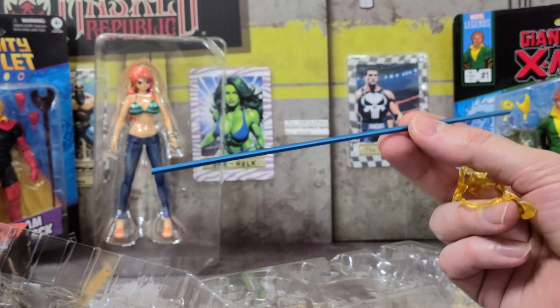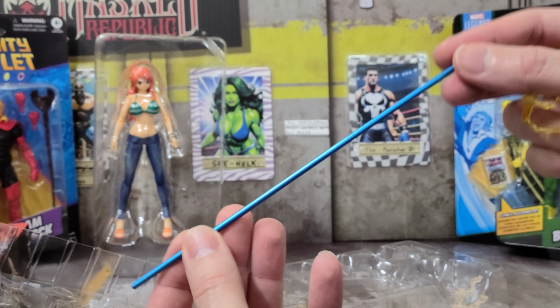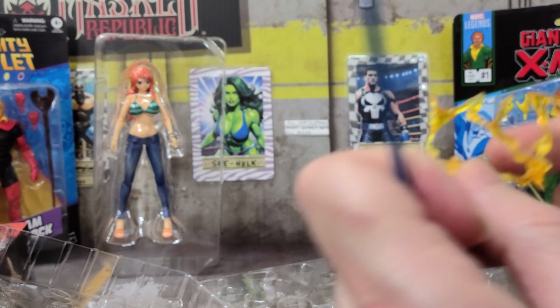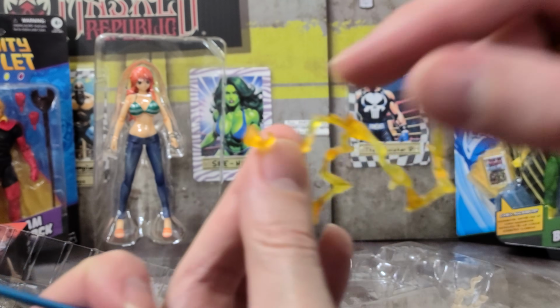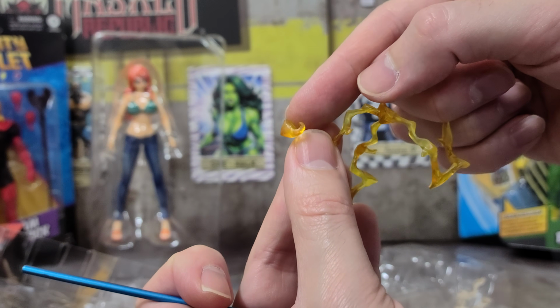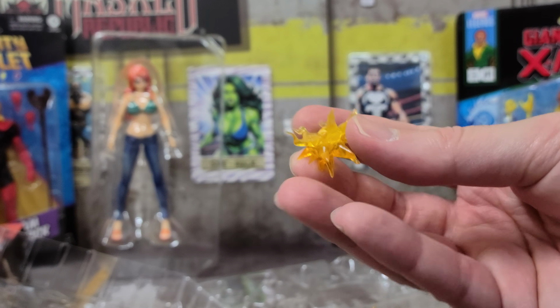Here is her staff. So I'm going to refocus that. Here's her staff. That's a metallic blue color. It does have a very nice shine to it. And then if we set it up with the effects, let's go with the electrical effect first. So you have a ring here, you can see. So I guess we slide that on, or slide that around. It actually just kind of grips on. And then this part actually has a hole in it, so we can plug it into that hole.